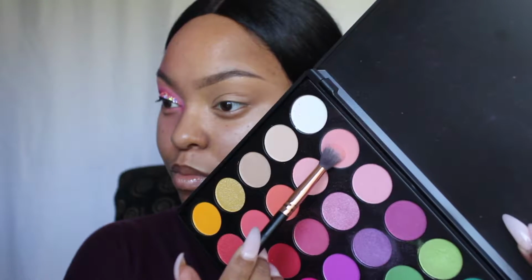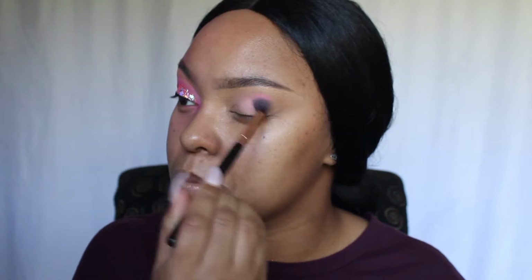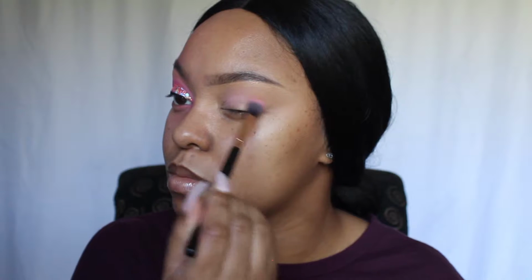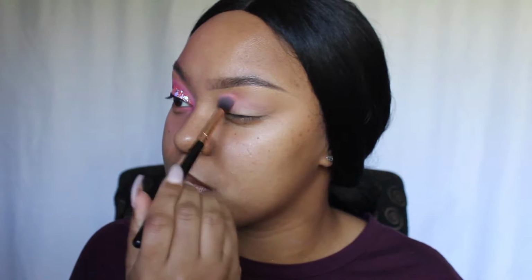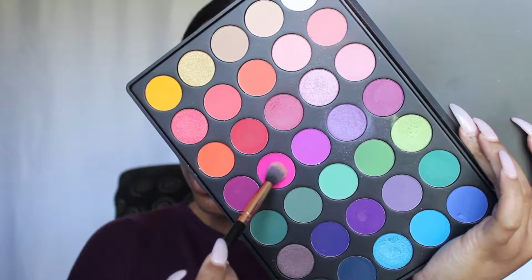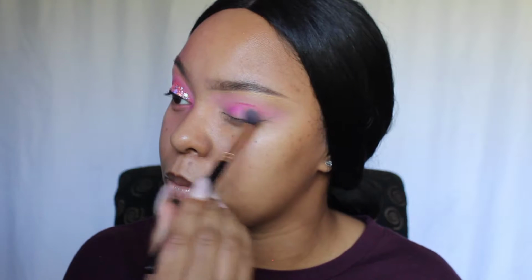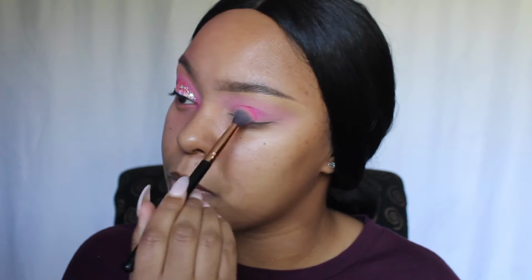Okay guys, so the first color I'm going to use is this soft pink from Morphe's 35B palette. And I'm going to use this soft pink shade as a transition color. And the next color I'm going to use is this hot pink in the same palette. And what I'm going to do is just cover my entire lid with this color.